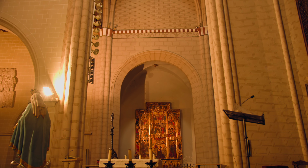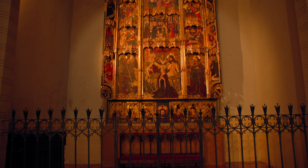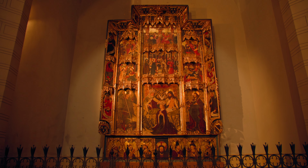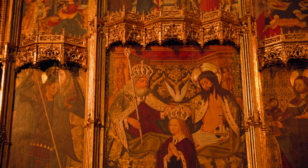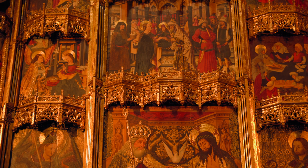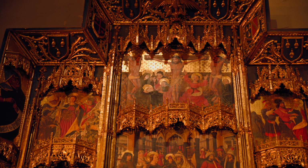One of the most striking chapels is the Coronation Chapel, which houses a magnificent Gothic-style altarpiece from the 15th century. It is a Hispano-Flemish piece, the most important pictorial work in the cathedral, made by an unknown artist.